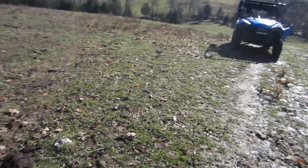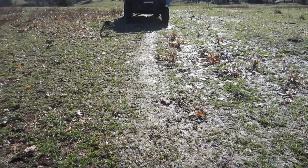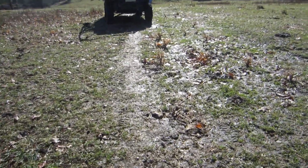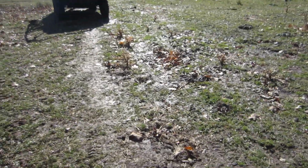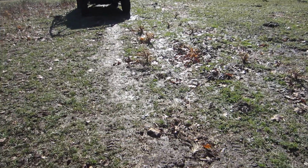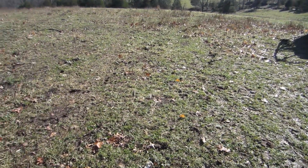But last year I trapped on this piece of property and I caught, I'm not even sure, 14 coyotes right here, in this exact spot. Around a dozen coyotes out of 2 sets. I put a set on each side of the little farm road. I didn't want to put them in the middle because the farmer's running up and down through here, and the cattle are working in here. So I try to keep them out of the areas where the cattle are.